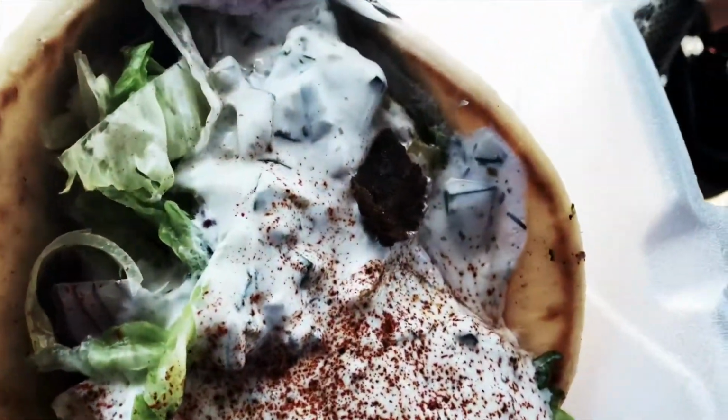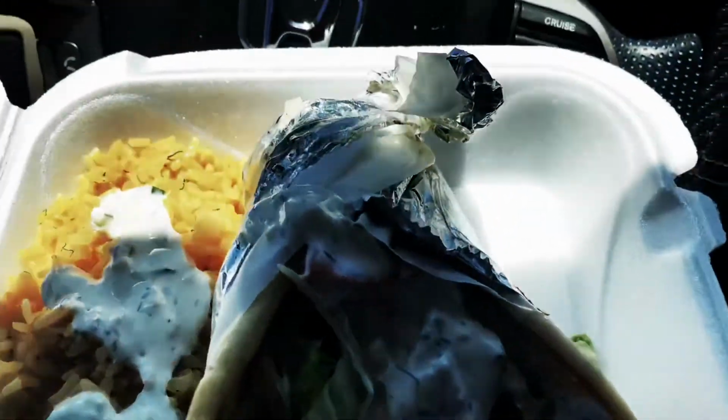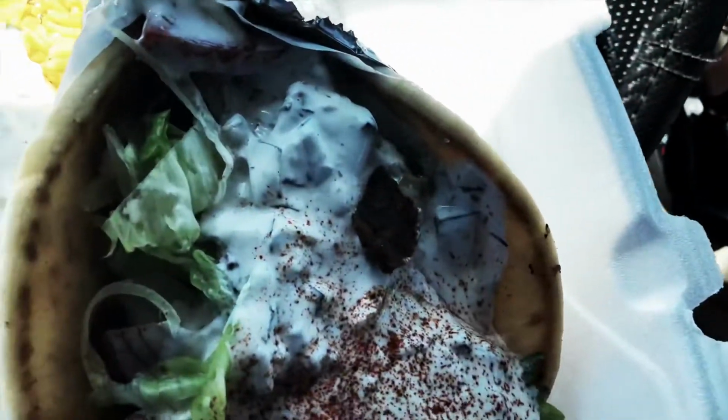Alright, so check this out. Here's the gyro. Man, that thing is like stuffed. It's a lamb gyro. Got the tzatziki sauce all over again. Let's give it a try.